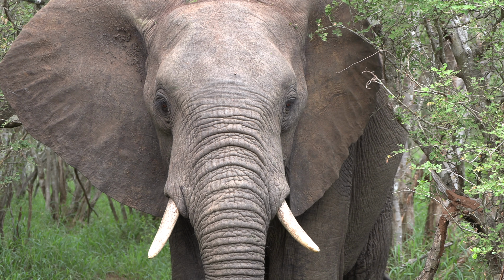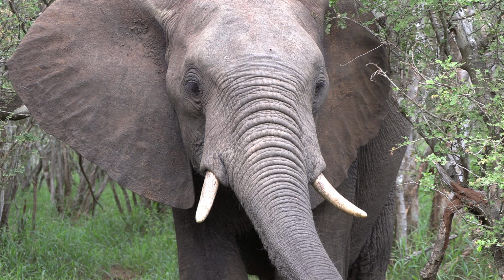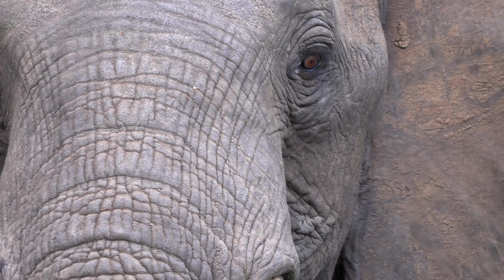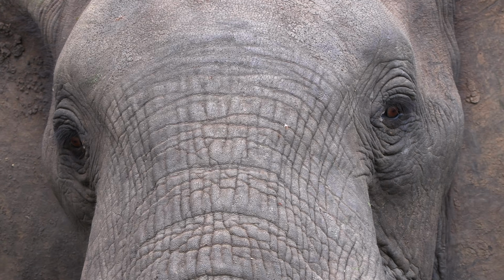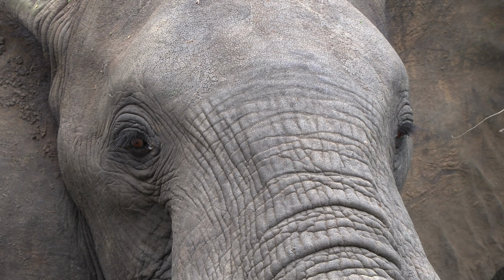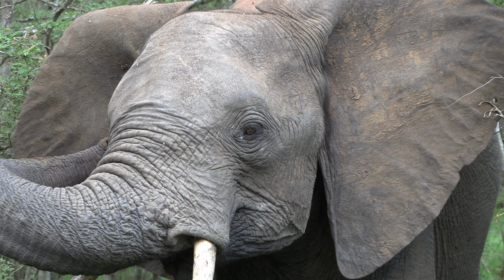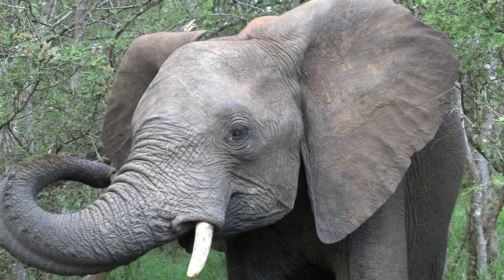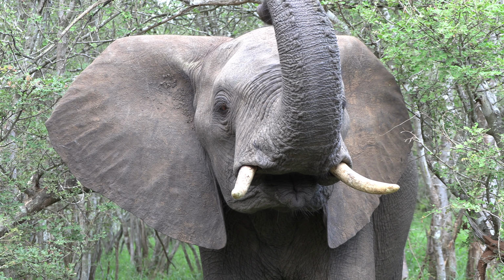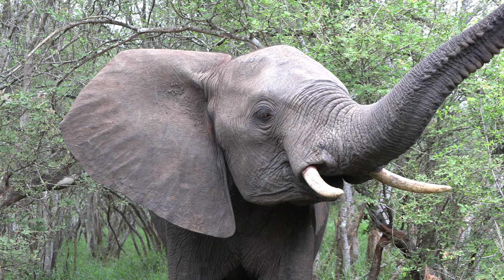Getting lucky with some nice elephant here on the S130, not too far away from the 137. Such a lovely sighting, so relaxing.